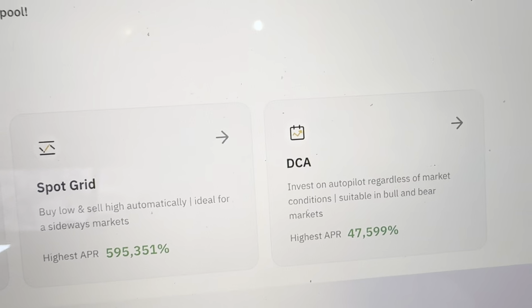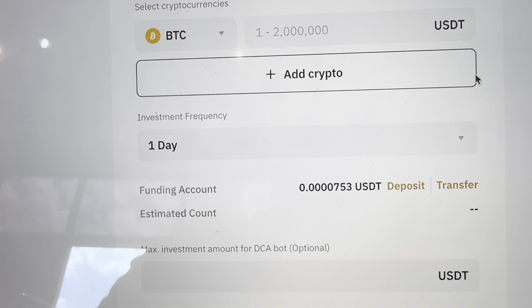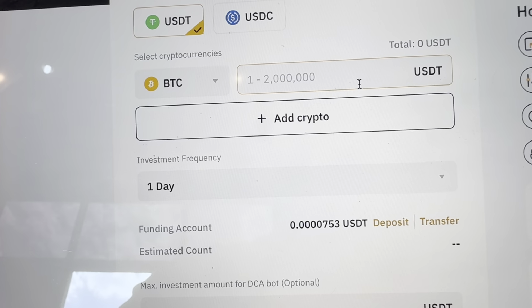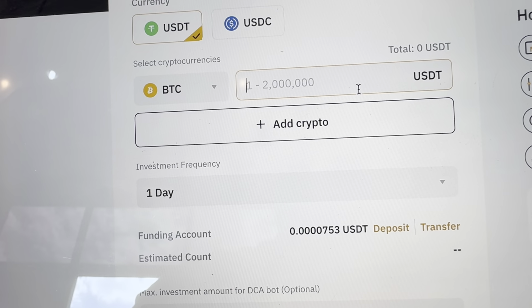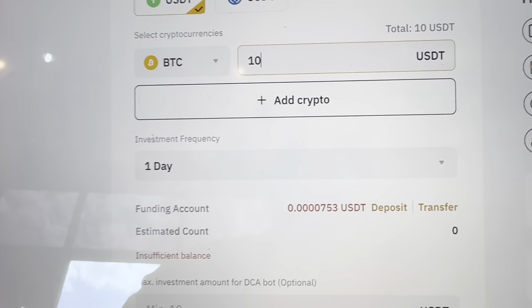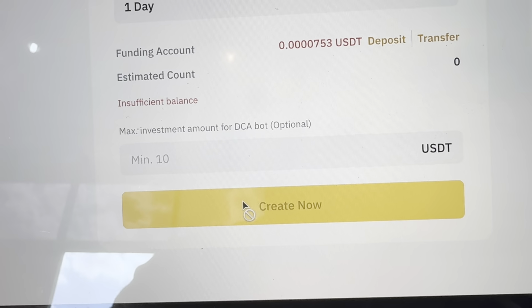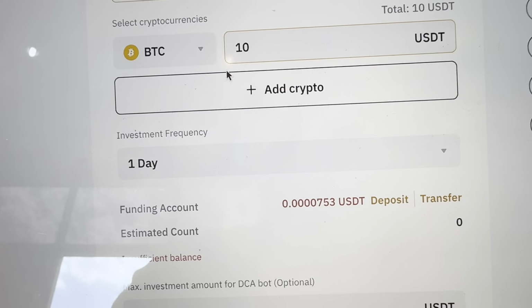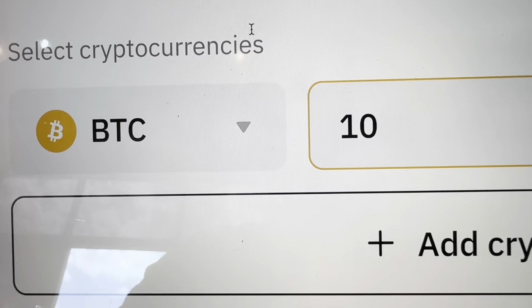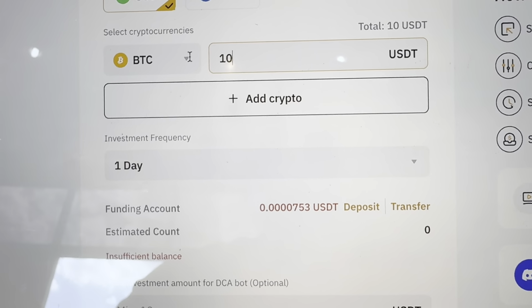Just to give you an example with the DCA bot, which is my number one recommendation, you open it right here. Then you choose here how much BTC you want to get. And this is my number one recommended bot. So you can put here, for example, 10 USDT a day. You can see 1 day. It means that now every single day, this bot will get you 10 USDT worth of Bitcoin. In other words, it will get more and more Bitcoin for you every single day.